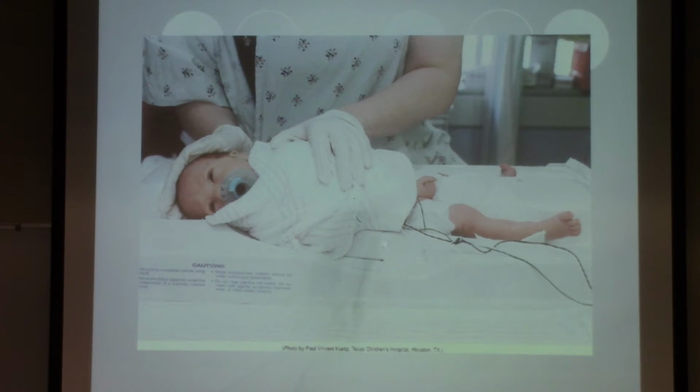cholecystectomy, a circumcision, what do you monitor for in the first 24 hours after surgery? Bleeding. What happens during the surgery? What could happen? There could be contamination, right? If there's contamination, then you can have what?